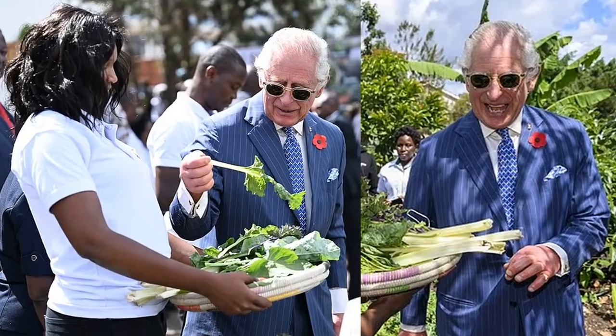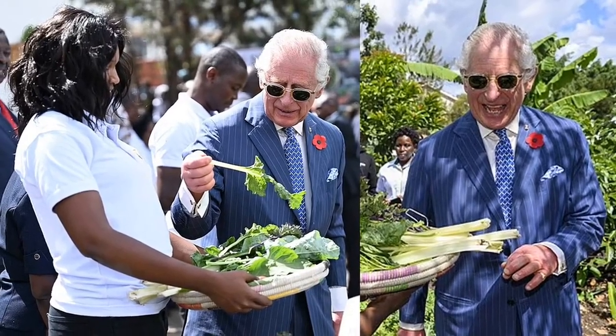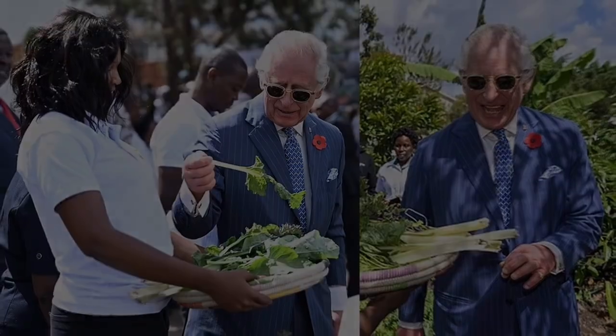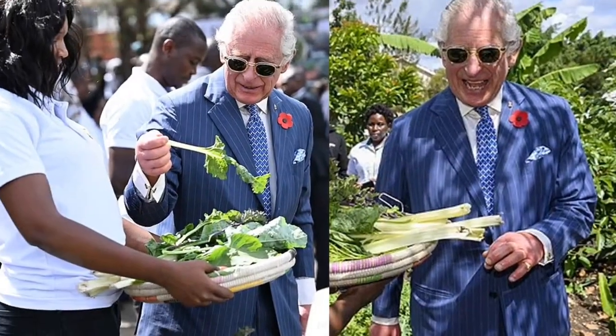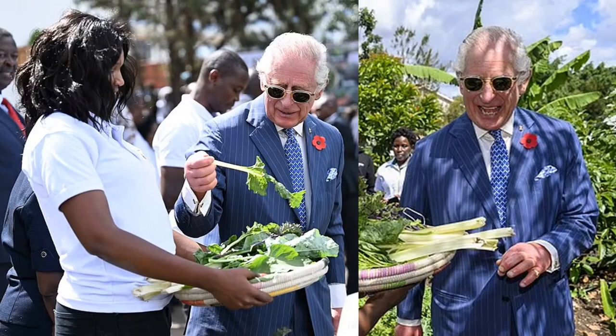He looked excited as he walked a large patch of land behind Mama Lucy Kibaki Hospital that has been transformed in just 12 months into a thriving organic holding, producing a wide range of vegetables and herbs and also chickens, with 2 ponds to raise fish and snails.